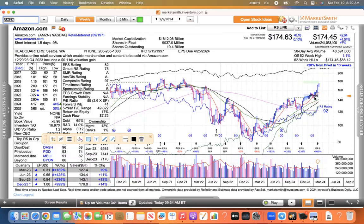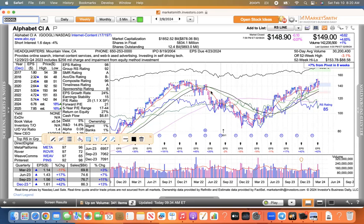You want to see your stocks making these higher lows every week. It's just been higher lows and then the higher highs. As long as your stock's doing that, just hold it and ride it. Amazon looks fantastic. Google on the weekly looks kind of like a cup with handle.